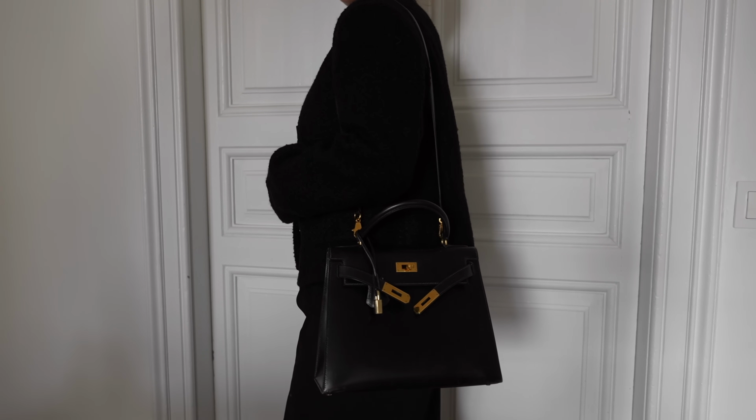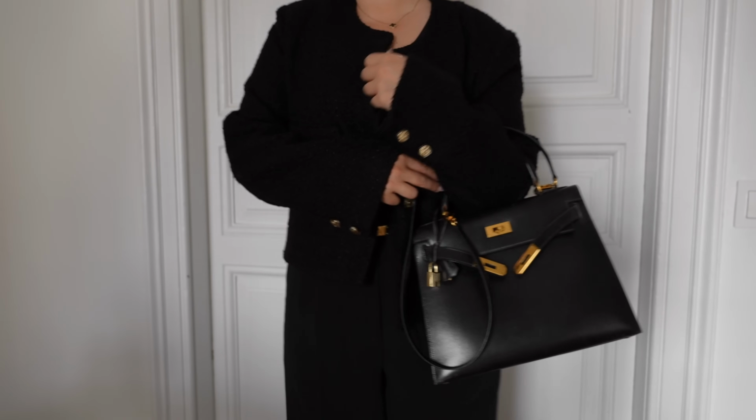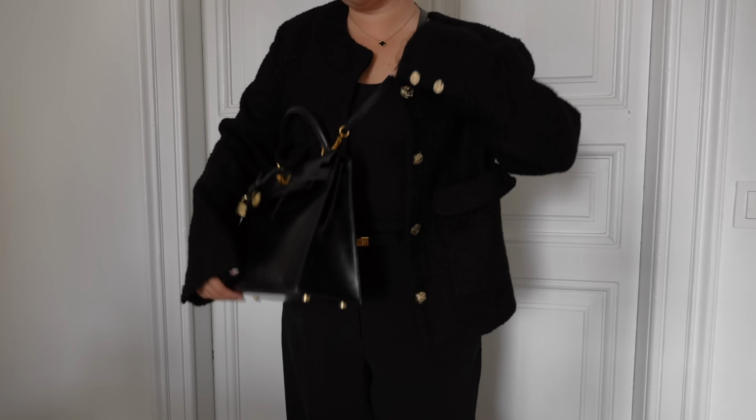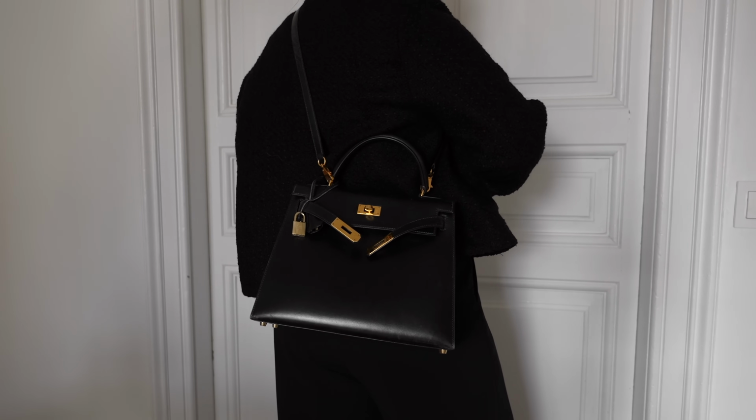So I find the Kellys to be better for me in the smaller sizes. And I just love vintage Hermès so much. This is such a beautiful piece. I love the shininess of the leather. If this bag is 27 years old and it looks like this, it makes you feel so good about the pieces that you get from the store brand new, because you know that in 30 years' time they will still look very good if you take proper care of them.